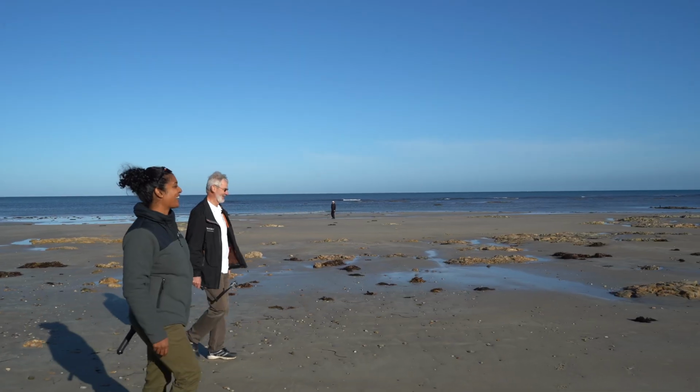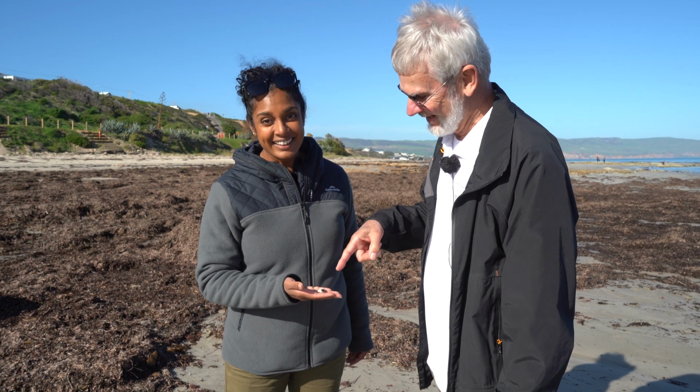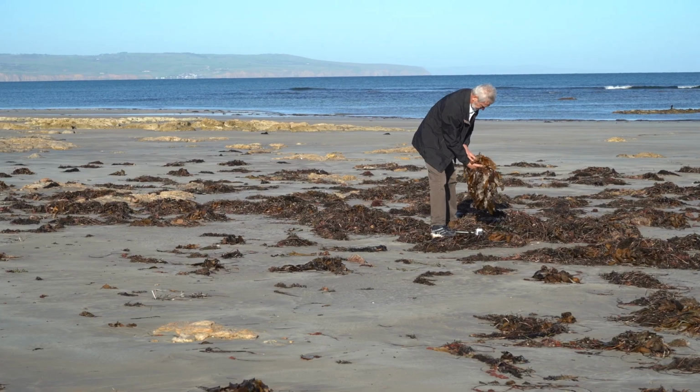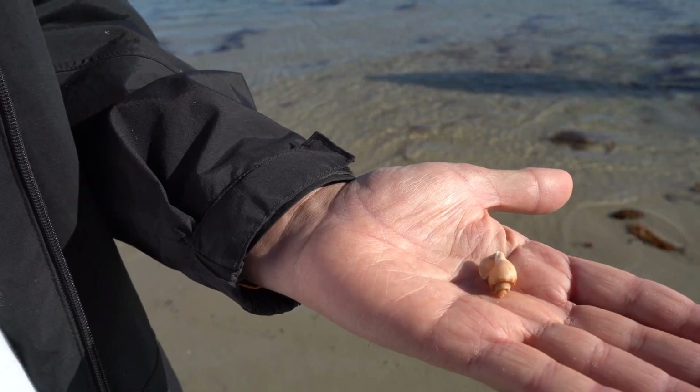Reef Watch is a community-based environmental monitoring program and one of Australia's longest-running marine citizen science programs. The aim of Reef Watch SA is to contribute to the adaptive management of temperate reefs through ongoing condition monitoring and to raise awareness about the marine environment through educating and engaging the public.